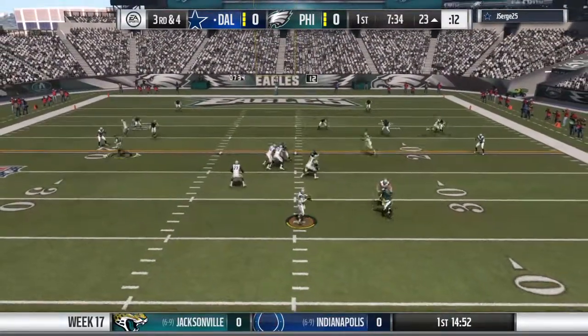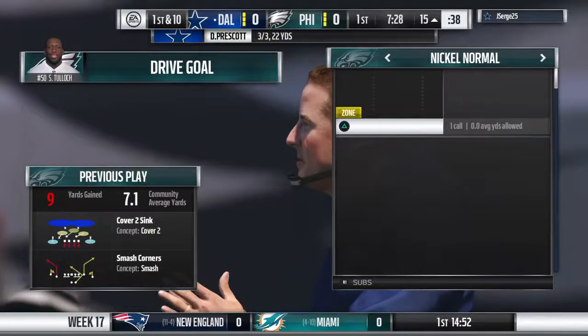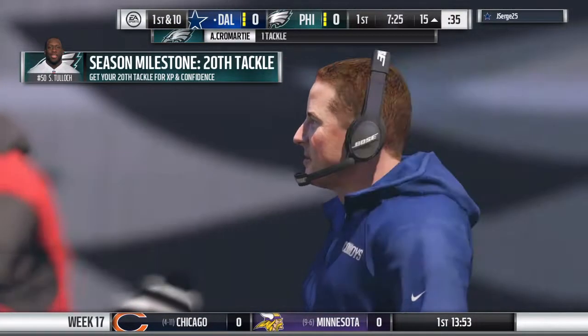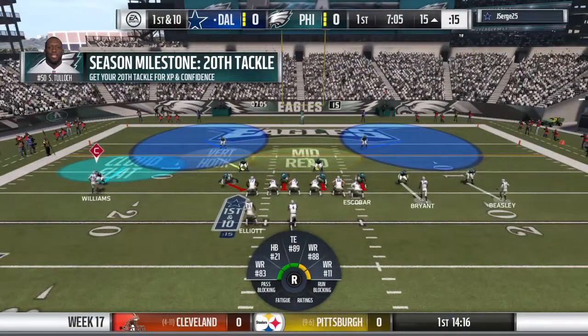Prescott from the gun on 3rd. Drops it underneath to Elliott. And he picks up the first down yardage as he takes this one down to the 15. We heard them talk before the game about utilizing the intermediate passing game this week. It works for them there. They move the chains. And we saw them work on it in practice as well.